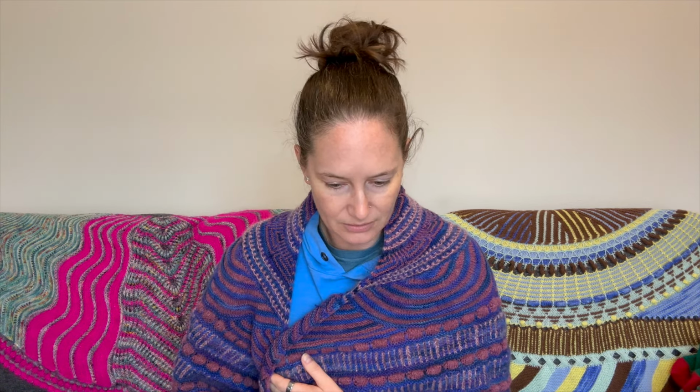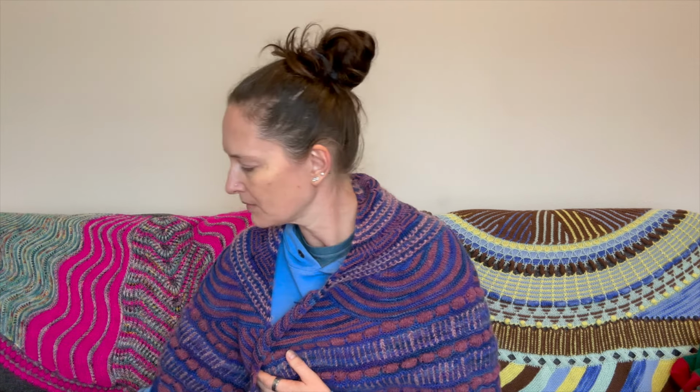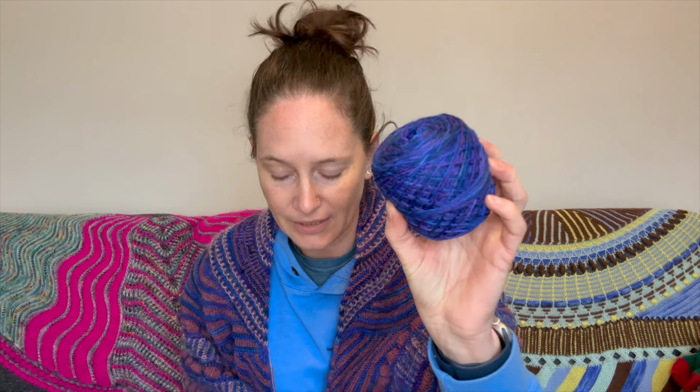I'd be so curious to know how that compares to other years. But the other thing I wanted to tell you, let me scroll to the right section here. This is my Deep Waters color. This is going to be the deciding factor of exactly how large my border can be. And I have 56.6 grams left, so that's pretty good.